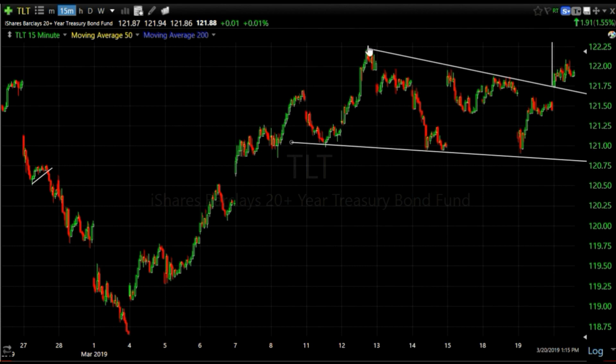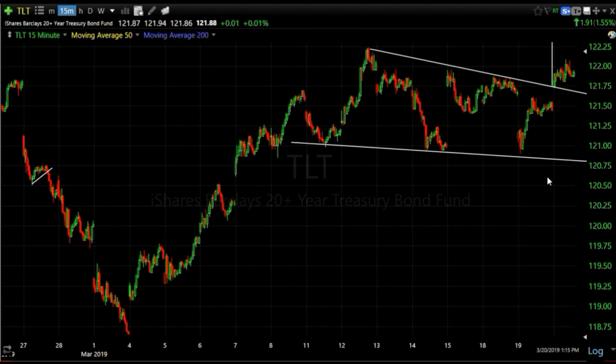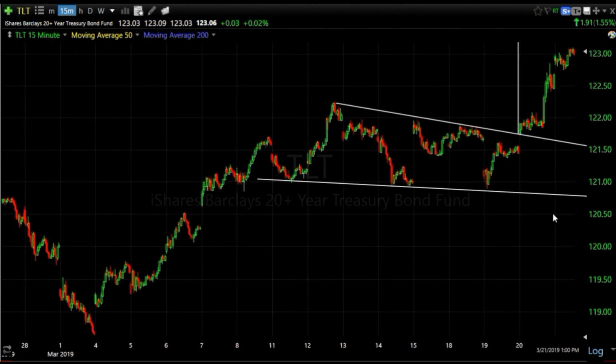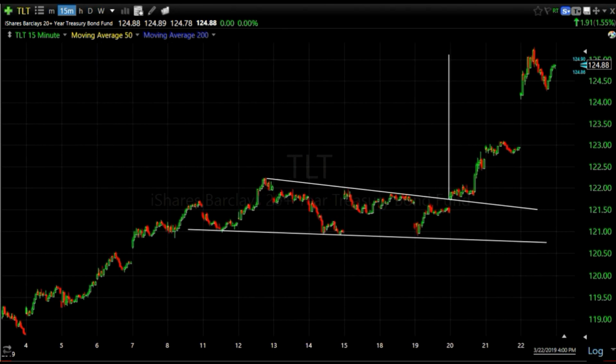My target for this. Okay, I have a much bigger plan here with TLT, but my target for this consolidation was 125. This is Thursday, starts to break out, and then Friday, boom. There it is, right up to 125. Been long this with some options for a while.